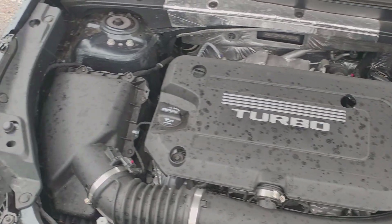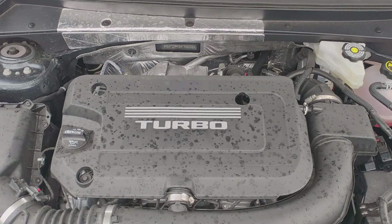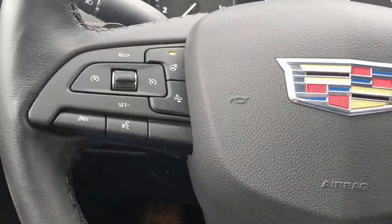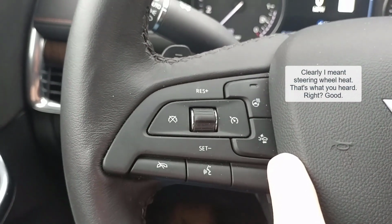GM has used those in a few places in their lineup now, and holy crap, is it a good engine. Wow. They did a phenomenal job on that little engine. So I want to turn this off because that's annoying. That's the engine heat button I just hit.